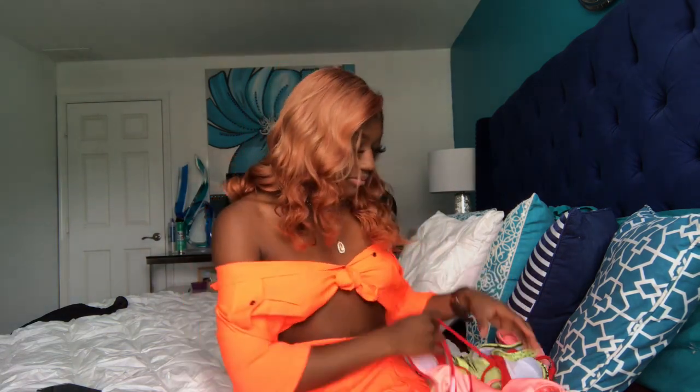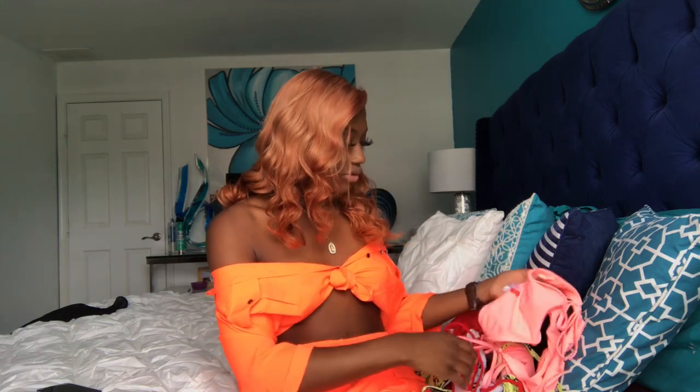And the last bathing suit, I only have three bathing suits for this video, is from Walmart. So y'all don't sleep on Walmart. Walmart got some cute bathing suits. They also got some ugly ones and some that look like granny panties, but they do got some cute ones too, so don't sleep on Walmart. But the first one I'm gonna show you guys is one from Walmart.